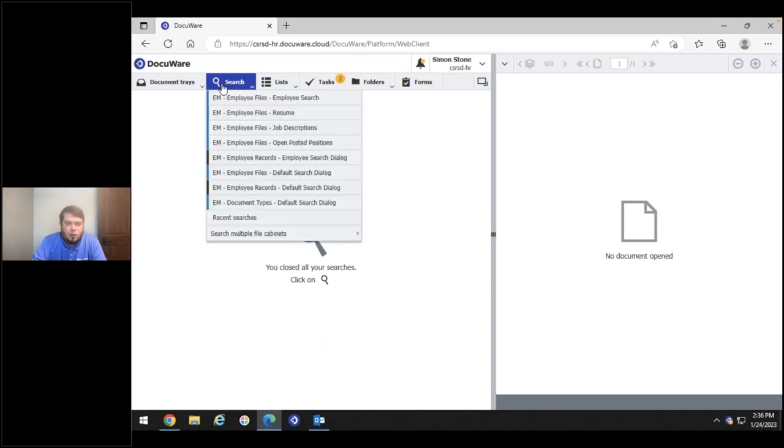But for Simon, who's in charge of HR, if we go in and do a search, you'll see Simon has access to HR records in a lot of different flavors, a lot of different ways to search. Maybe open job positions that have been posted. Maybe we want to look at all resumes. Maybe we want to see all the employee files for everything. But if you notice, there's nothing unrelated to HR here. Everything here is a part of the HR archive. In other words, Simon has no access to sales contracts with customers or financial documents or anything like that. In fact, can't even see that they exist.